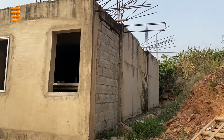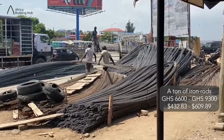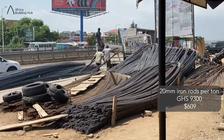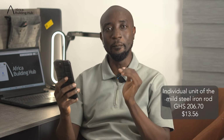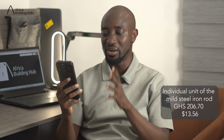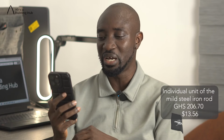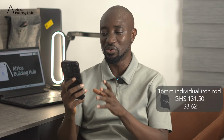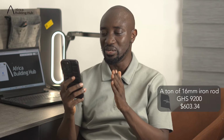Today, a ton of iron rods is selling between 6,600 cedis and 9,300 Ghana cedis. You can get the 20 millimeters selling for 9,300 Ghana cedis per ton. And if you want an individual unit of the mild steel or mild tensile iron rod, that is going for 206.70 Ghana cedis. You can get the 16 millimeters at 131.50 Ghana cedis per individual unit, and a ton is selling for 9,200 cedis.